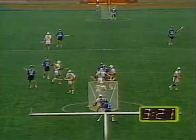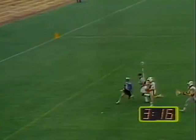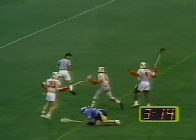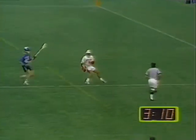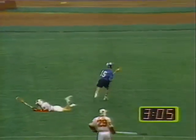This is Bruce Chanenchuk, one of the co-captains for the Jays. Moves in front and gets shot it wide. Beardmore will chase it down. He's out of his net once again, and the ball is in play. And Beardmore gets pummeled, but gets the ball across midfield to Hanley with 3 minutes and 6 seconds to play.